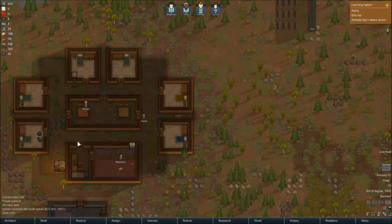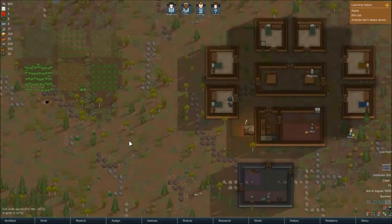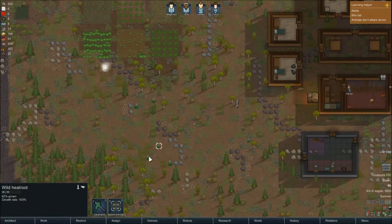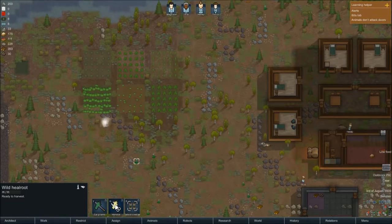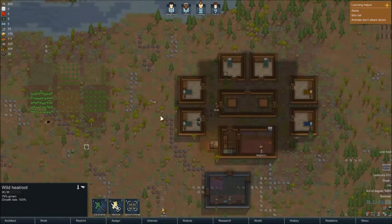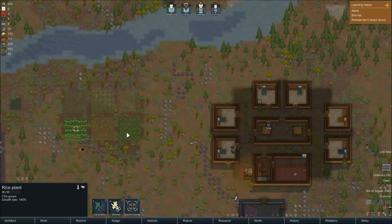So, okay, I am worried about getting people to eat, to cook at the minute. Because if you haven't noticed, we've got so many things that need to be done and aren't. Harvest. Harvest. Get as much heal root as possible. Was that all? Hang on, whoa. That's all the rice we got. I don't think that's going to be enough to survive.